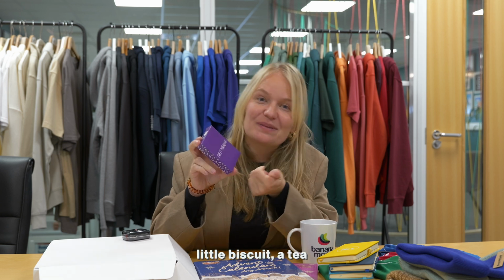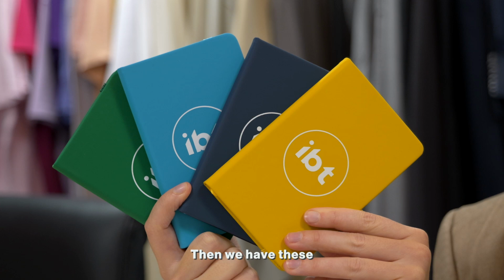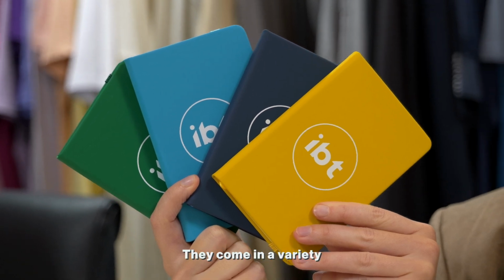They contain anything your co-worker would need for a cup of tea, a little biscuit, a tea bag, sugar, and don't forget your branded mug to go with it. Then we have these smaller notebooks. They come in a variety of colors and all come branded too.